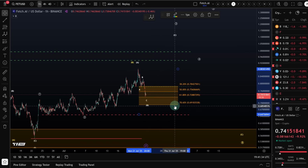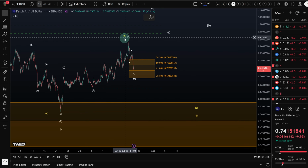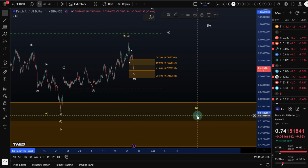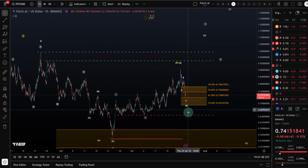Already a break below 69 cents would shift probabilities towards the yellow scenario, in which this whole rally was just a corrective rally, and we're now coming down and are going to test the support zone once more. At least that's a potential still, right? But for now, you could say it's the 69 cent level where probabilities shift from the white scenario, which is directly bullish, to the yellow scenario, which could still be bullish, but is short-term bearish.